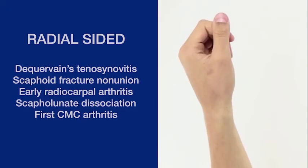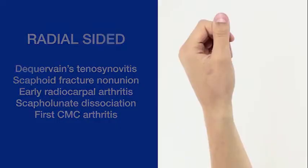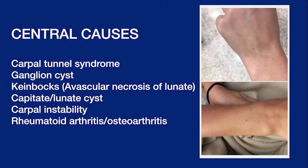And remember, if anybody complains of any pain in the wrist joint, it becomes extremely difficult to carry out routine activities. The common causes for pain in the wrist can be classified into radial sided pain, towards the radius, that means towards the thumb, or central causes of wrist pain, that means in the center, or along the little finger, the ulnar sided wrist pain.